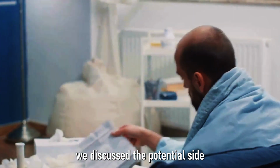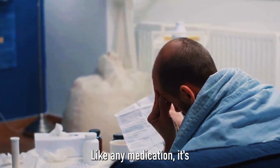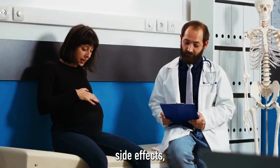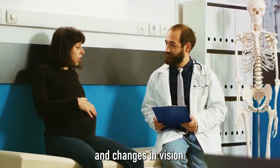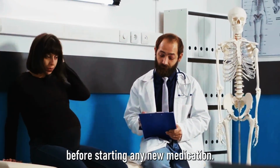Finally, we discussed the potential side effects and precautions associated with Viagra. Like any medication, it's crucial to use Viagra responsibly and be aware of possible side effects, including headaches, dizziness, and changes in vision. Always consult your healthcare provider before starting any new medication.